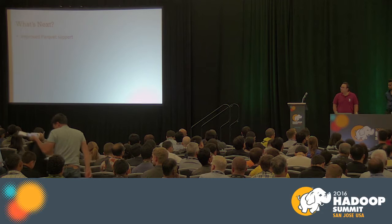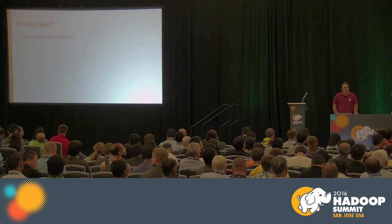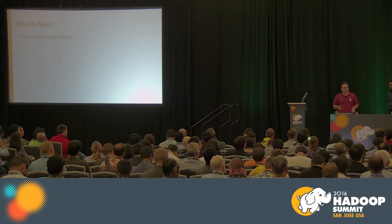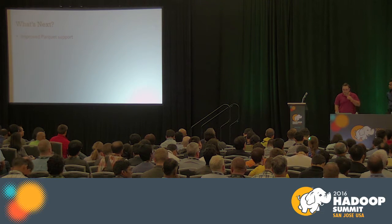So I'd like to conclude the talk with some of the future work that we have in mind. The first item is improved Parquet support. Spark already has pretty good Parquet support, but where we eventually want to get is a read-write path that works at our scale in a performant and reliable way. So we will continue working on the optimizations that I mentioned in this talk, and we'd also like to spend some time on the reliability aspects.